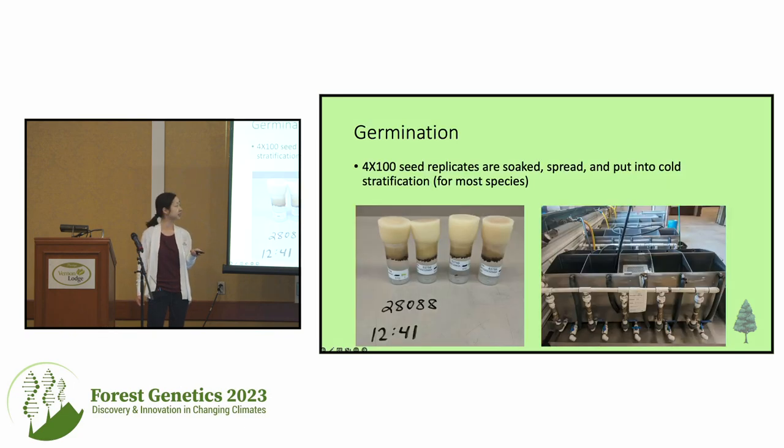Okay, so germination testing. We have four 100-seed replicates which are soaked. For most species, we'll use our vials to do a standing water soak overnight. For seed lots with deeper dormancy, which tend to have more fungal issues, we'll actually do a running water soak. Those are our soak tanks, ranging from 48 hours to 2 weeks.